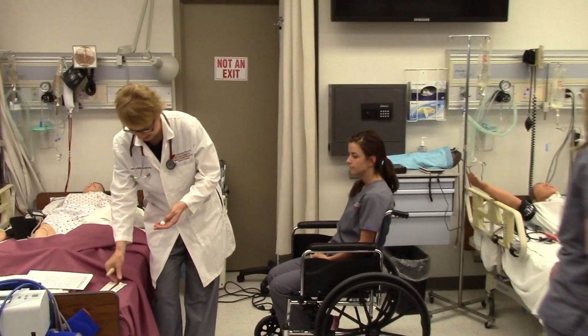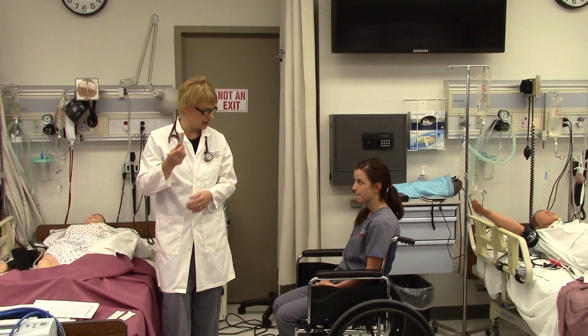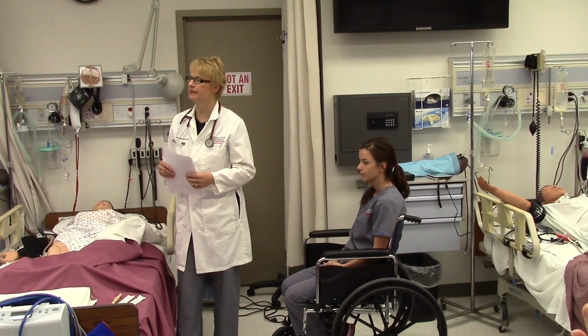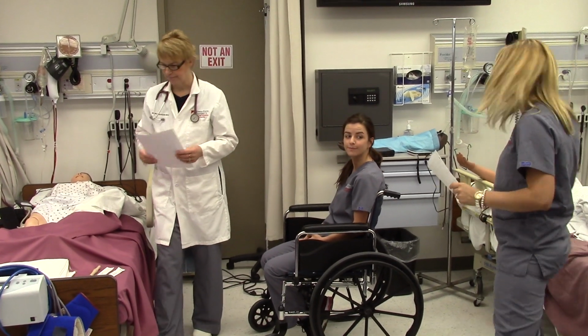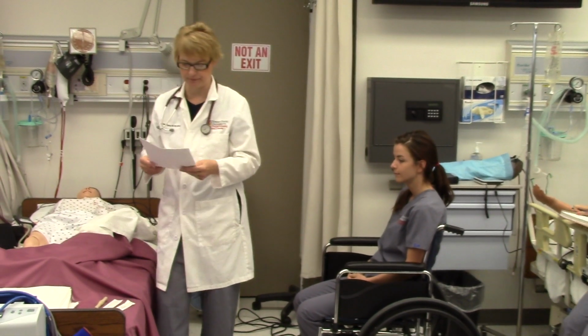Hard points on the end, a soft swab, pen line, stethoscope. Did I miss anything? Okay. And as needed, gloves. You'll be needing gloves for part of it.